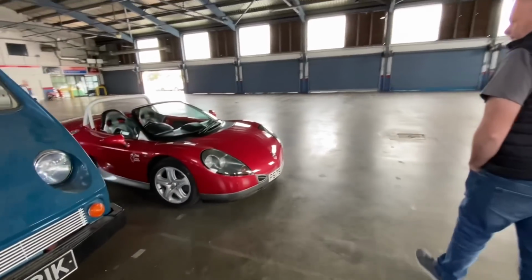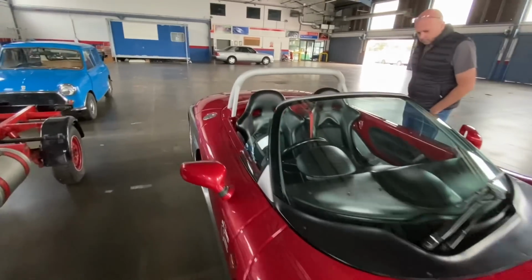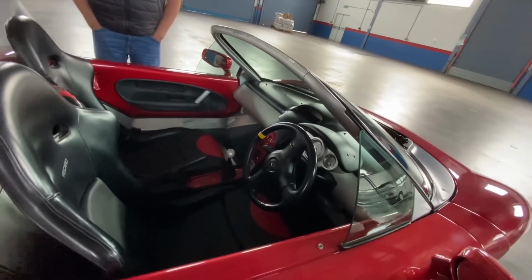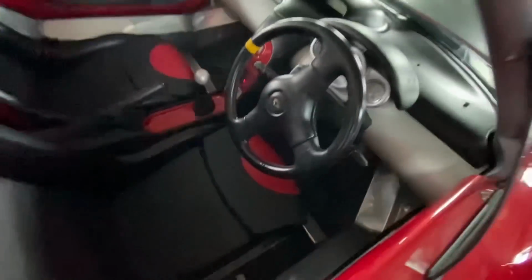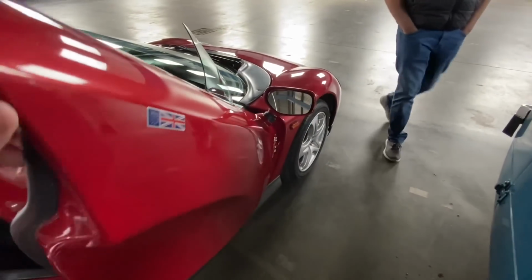I've never ever seen one before, ever. Much like their Lotus Elise, aren't they? So it's not a kit car, it is an actual proper car. I'm down here looking for the door handles. Must have a handle in here though. Oh look. Lamborghini doors. Trick, isn't it?